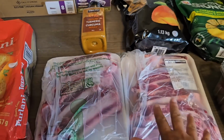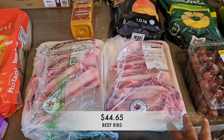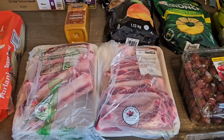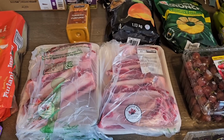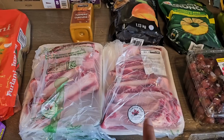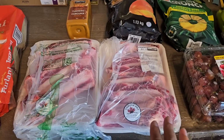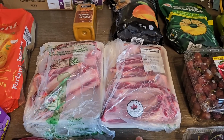I also picked up 2 packages of beef ribs. One is for dinner tonight, and the other one I'm just going to have in my freezer for whenever we need a dinner that I know everyone's going to love. So each pack was around the $22 price range, which was pretty good. Last time I bought this, I think it was like in the $30 price range. So I love this price range way more. I can definitely get 2 packs at that price.